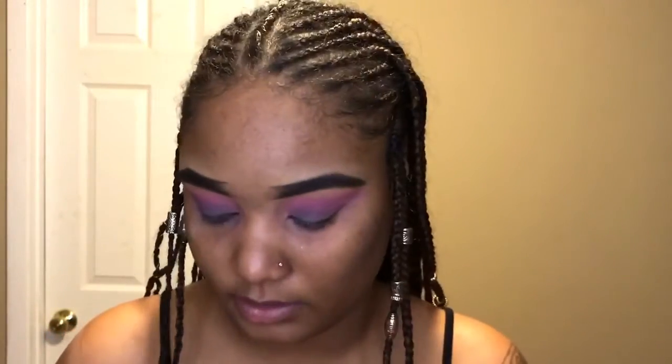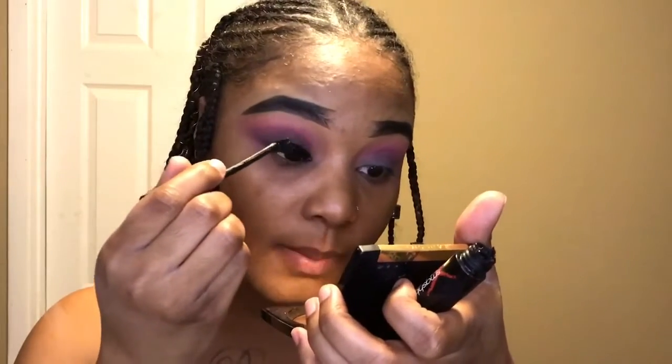Did this eye first. I don't know why this eye always comes out better than this eye, and I'm right-handed, so you would think the right side of my face would be my best side, right? Nope, it's my left side. Just gonna apply one coat of mascara, put on my lashes, and I will be back with you guys.